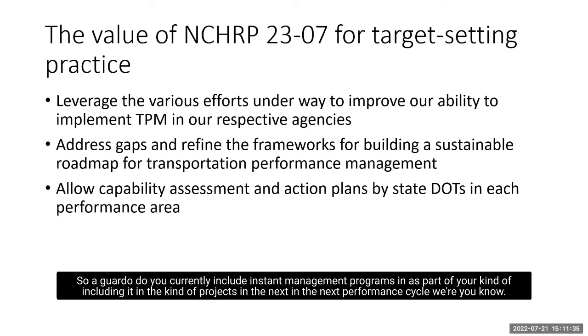So Edgardo, do you currently include incident management programs as part of your kind of projects?